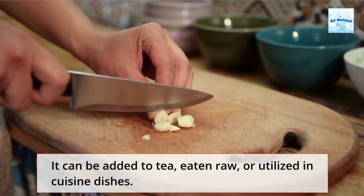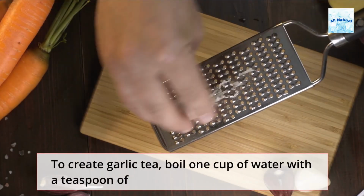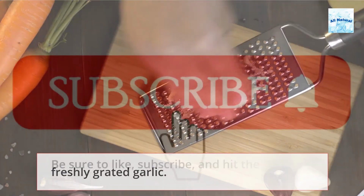It can be added to tea, eaten raw, or utilized in cuisine dishes. To create garlic tea, boil 1 cup of water with a teaspoon of freshly grated garlic.